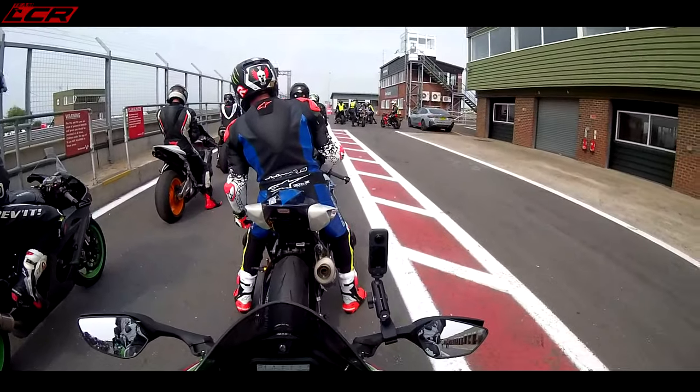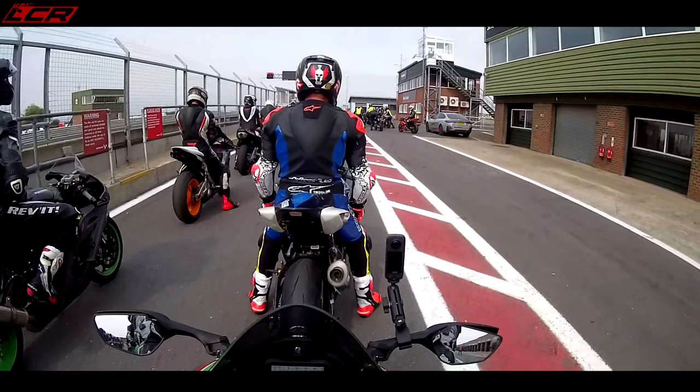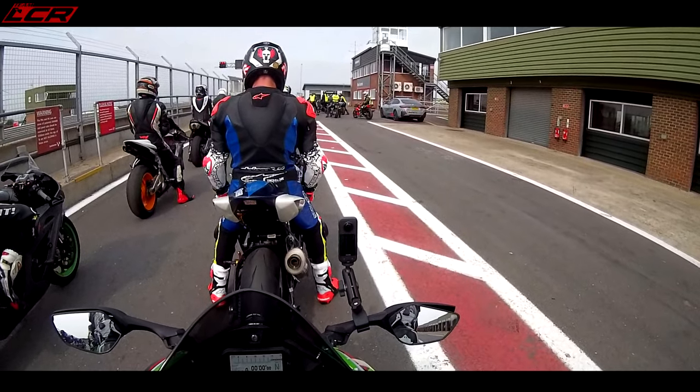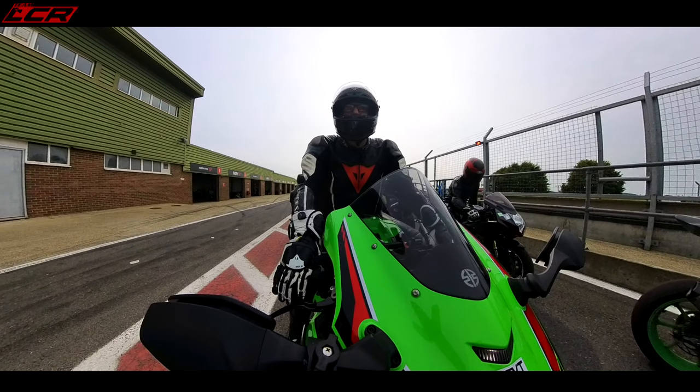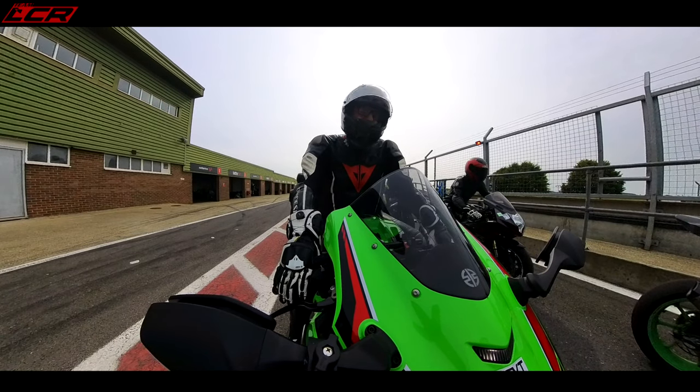I love the look of this bike. I think it looks incredible. I feel like Johnny Rea sat here. I don't look like Johnny Rea sat here. Well, Johnny Rea sat here after his airbag suit goes off, maybe.